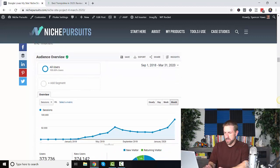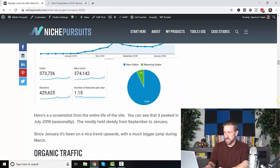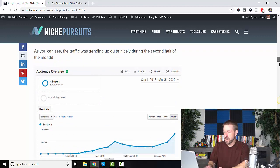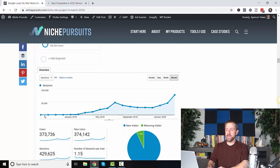Now, if I am to look at just, I believe this is the organic traffic. Let's see here. Oh, sorry, this is the life of the website. You can see what's happened. It's just kind of cool to look at and to know what to expect. The first 6 months are really slow. It kind of peaked up in the summer, had the winter months, and now it's definitely shooting up quite a bit.